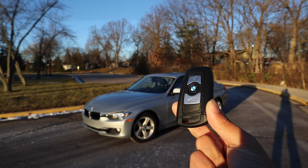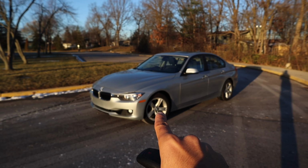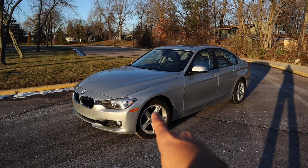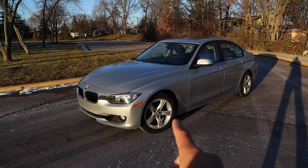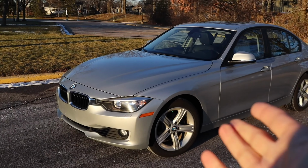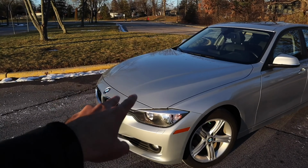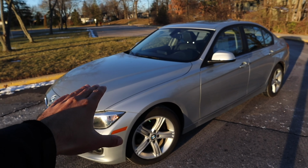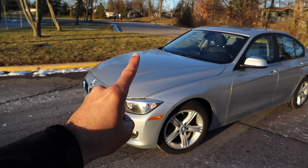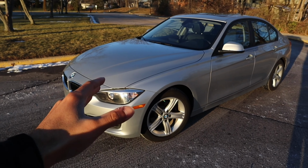So here is the key to our new 328 xDrive. This is an F30 generation. They ended this generation in 2019. So this is basically a new generation 3 series that we got for a great deal. Pretty simple and base spec on this car. I believe this is Glacier Silver Metallic. The paint on this car is in immaculate condition. This was a one owner car, fairly low mileage as well. No accidents, nothing like that.